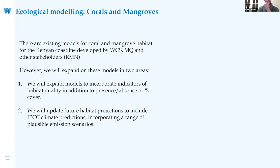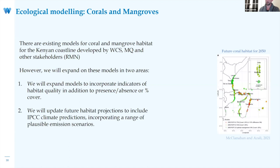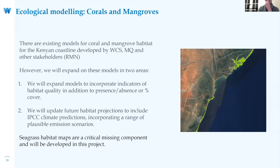Again, some of this work has already been undertaken by colleagues at WCS. We can see here a future projected coral habitat map for 2050, something that's critical if we're going to be deciding where to close and protect into the future. Seagrass habitat maps are also a critical missing component and will be further developed in this project. There is a range of existing seagrass data already available in Kenya, but we do also need to undergo a more specific mapping process.